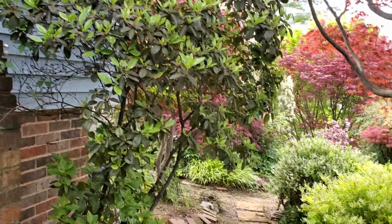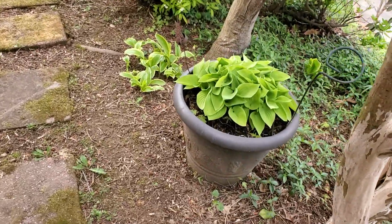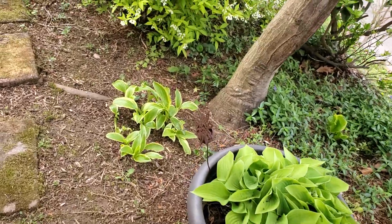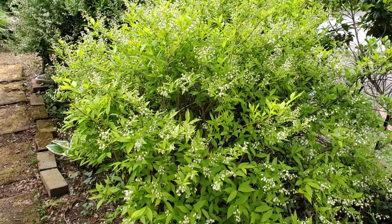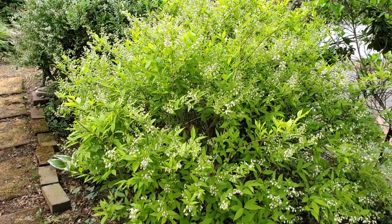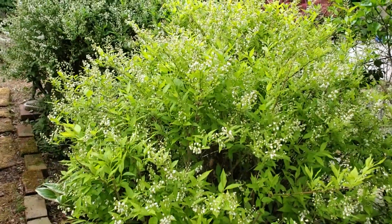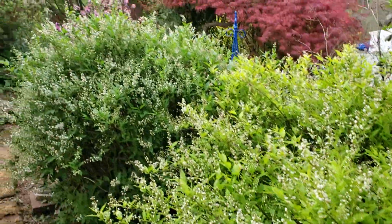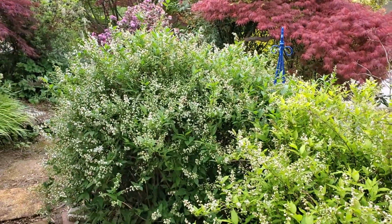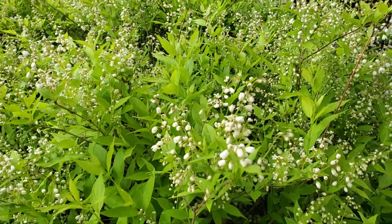PJM rhododendron. Hostas. And look at the Deutzias. Boy, these birds are chasing each other. You hear? These Deutzias are just gorgeous. This is a lighter leaf Deutzia, and that one has darker leaves, but just covered with buds.